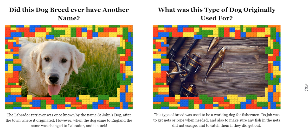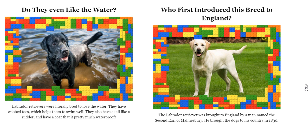This type of breed used to be a working dog for fishermen. Its job was to get the nets or rope when needed, and to make sure any fish in the nets did not escape, and to catch them if they got out. Labrador Retrievers were literally bred to love the water. They have webbed toes, which helps them swim well. They also have a tail like a rudder, and a coat that is pretty much waterproof.